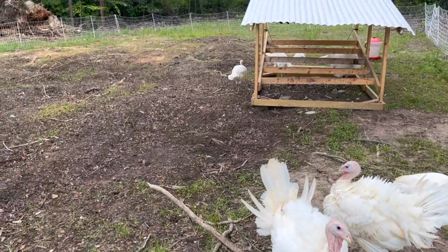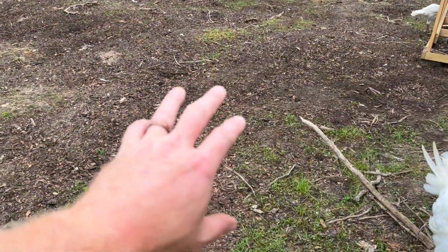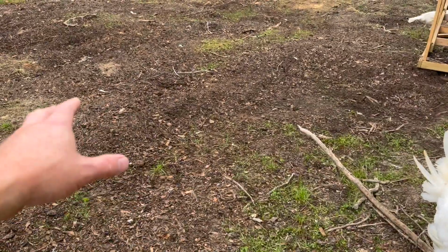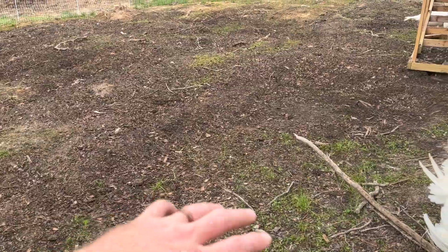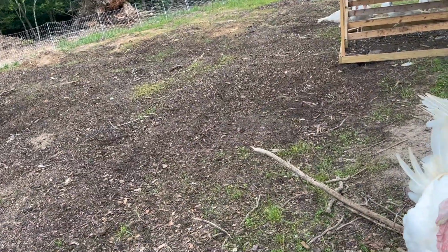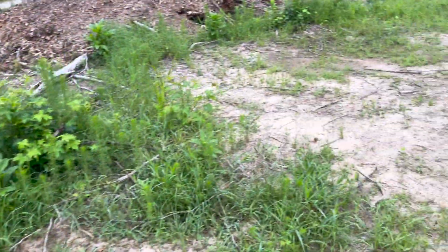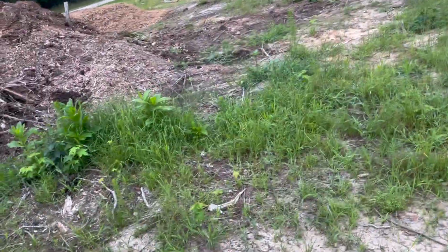I brought them in this area to kind of work this part over here. That's all composting, wood chips, manure type stuff, so probably full of bugs, or at least was, so I wanted to work through it, which they did a pretty good job of. So that's why they were over here.